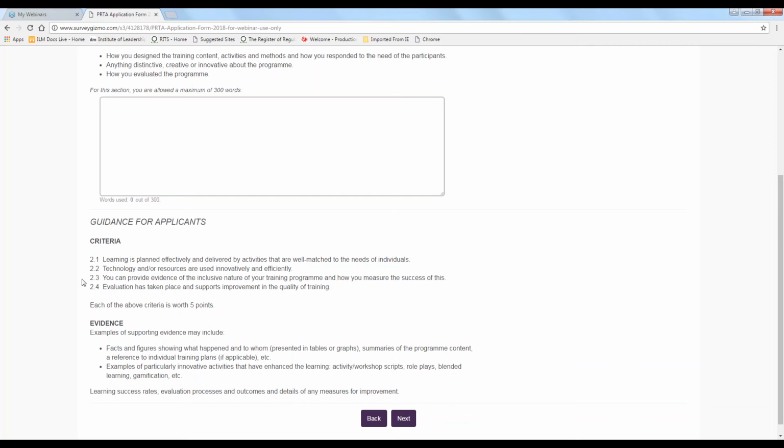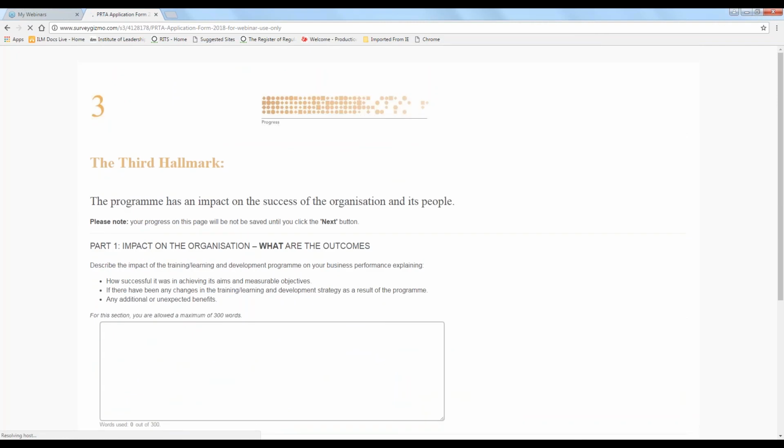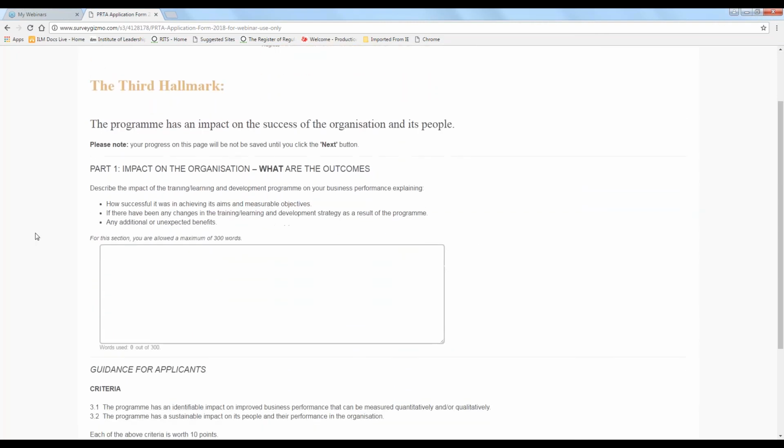Now, going into hallmark 3, this is where you tell us about the impact. So you've told us about learning and training and development being integral to your organization. You've told us about the planning and the delivery of the learning and training. So tell us, what's the impact? What's the impact on your organization? What difference did the program make to your business? Have you reached your projected outcomes? Have you even exceeded them? Tell us in the first part of the third hallmark.